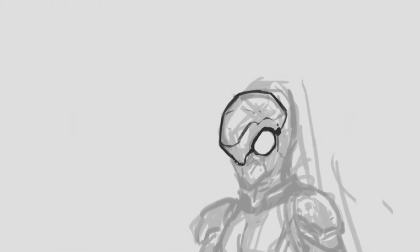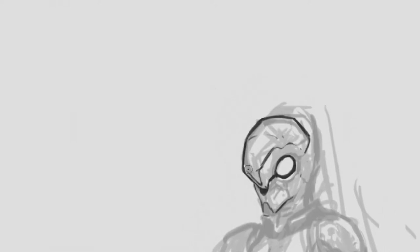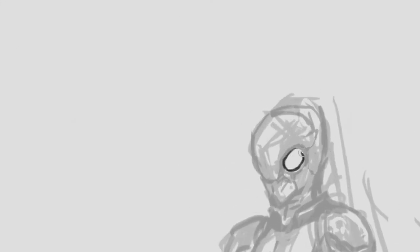So there's a lot of drawing, a lot of erasing, a lot of drawing. It might look like I'm drawing the same lines over and over again, and you would not be incorrect in assuming some of that. But I'm trying not to be too precious with my ideas at this point. Like, if it doesn't look right, I'll just get rid of it.